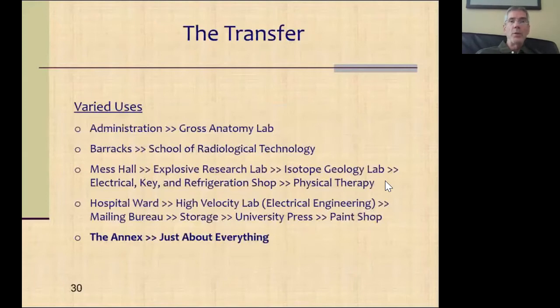Well, the buildings that the university acquired were adapted to a variety of uses. A lot of what was going on during that period, because there was so much growth, not only in enrollment but also in classes, programs and departments, was that university administrators and space planners had to shuffle uses among buildings. If you look at the former mess hall, for example, it was adapted to be the explosive research lab, then the isotope geology lab, then the electrical key and refrigeration shop, and finally a studio, if you will, for physical therapy.